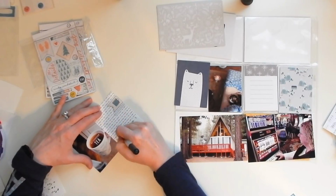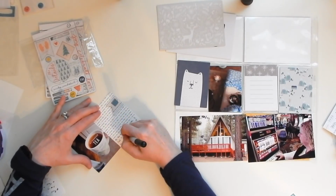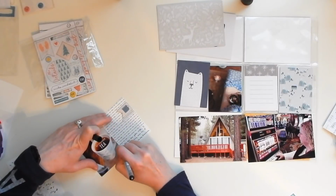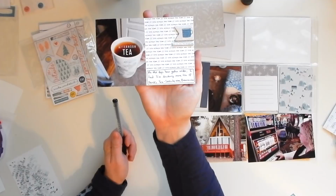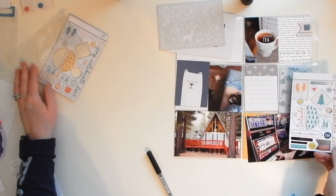And I really only drink tea in the winter because it's too hot here otherwise. And I love David's Tea, which is a Canadian tea company that ships to the U.S., thankfully, and the teas that I'm into right now. So there's that card. And I'm pretty happy with that. I think it turned out pretty cute.